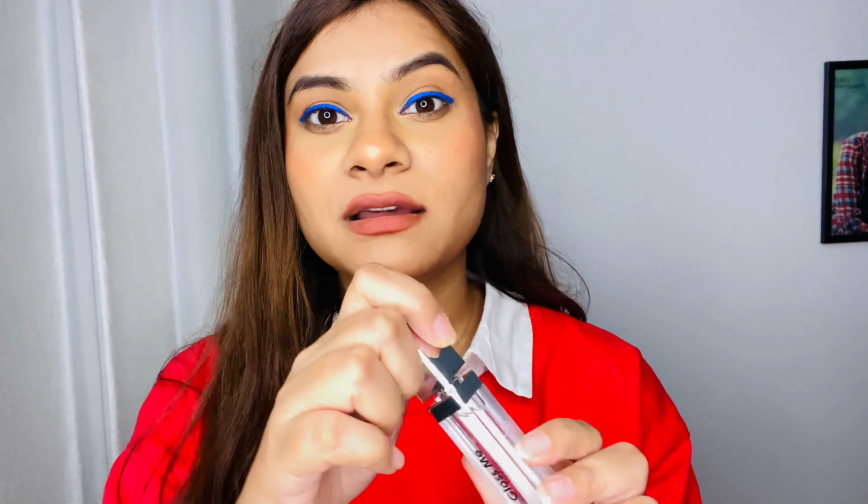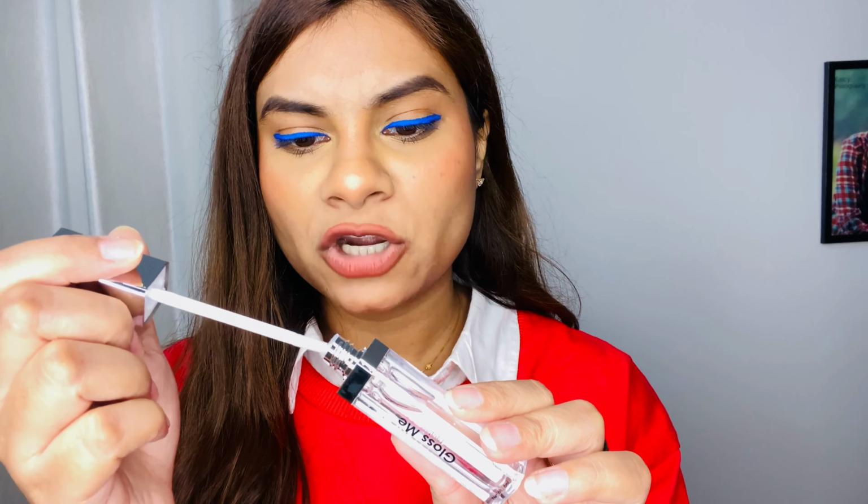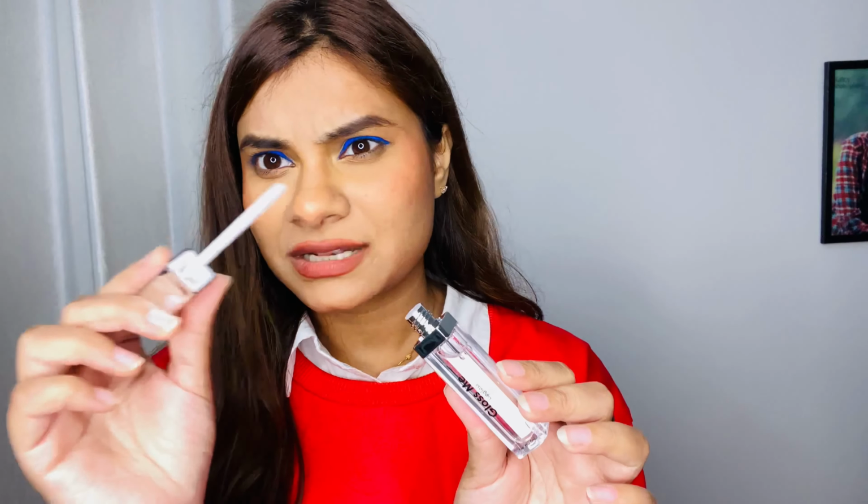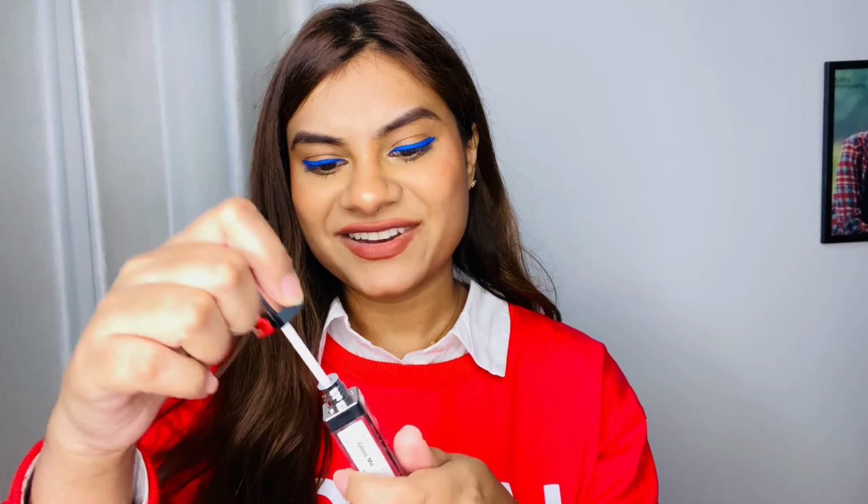You can apply it without anything or over any shade of lipstick. So this is how its brush or whatever wand looks like. Let's just try it out. I think consistency toh bahut achchi lag rahi hai, but oh my god, this looks interesting.